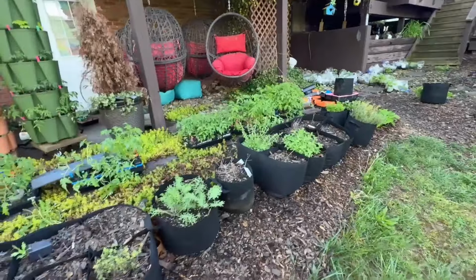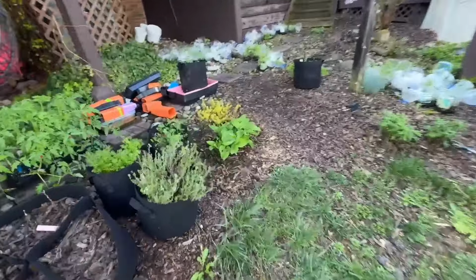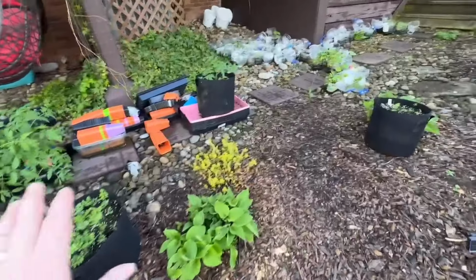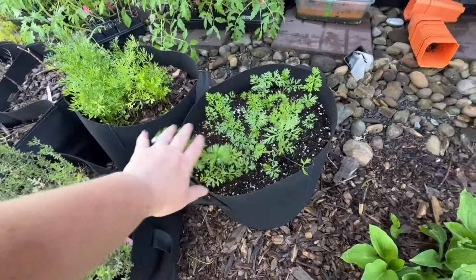But good golly, did we get some rain. I tell you what. Oh, I had someone ask if carrots did okay with being transplanted. So I separated these seedlings out and put them in a grow pot. So there you go.